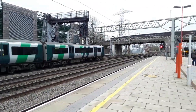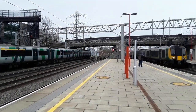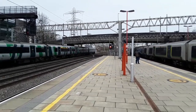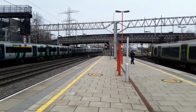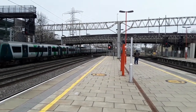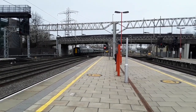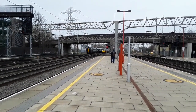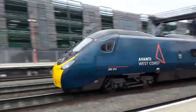As we also have coming in the 1358 London Northwestern Railway service from Birmingham New Street to Crewe, worked by 352.51. On the rear of this, we have 350.103. Then we have passing through an Avanti West Coast Class 390 Pendolino going from London Euston to Manchester Piccadilly, 390.013.